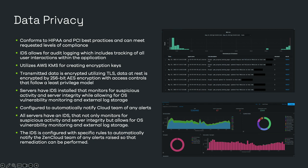Is there a custom dashboard? This is the IDS dashboard. We have custom dashboards specific to our cloud self-service environment that we've built for database backups, code deploy, things of that nature. But yeah, this is utilizing the out-of-the-box platform that we customized for the IDS.